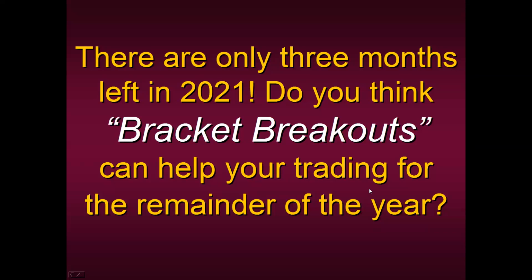There are only 3 months left in 2021. Do you think bracket breakouts can help your trading for the remainder of the year? I've showed you examples within the last month or two. I've showed you examples within the last week. This is a really powerful but extremely simple way to trade any market, any time frame. I think you'll be convinced that it can really help you.